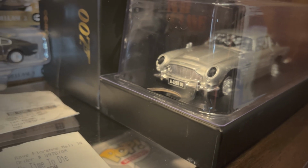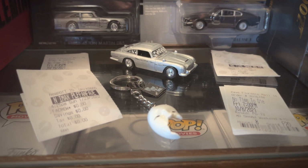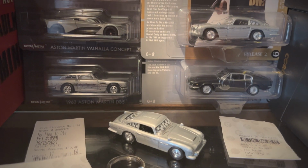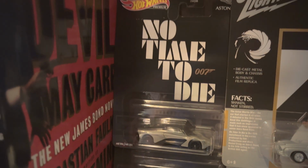And this is kind of like my little No Time to Die display section. I've got all my movie tickets where I went to see it, the keychain from the box set, and then here's all of the more detailed cars. There's the Devil May Care.